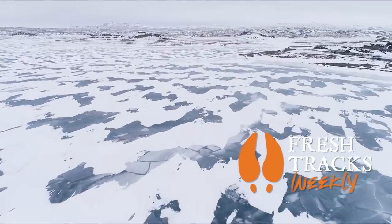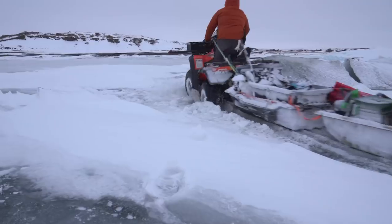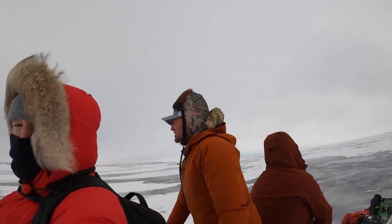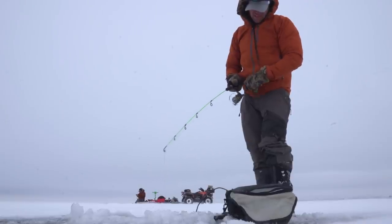So last week, we were out in eastern Montana, and we put a lot of miles on both the pickup and the ATV. We were trying to catch lake trout. We fished our butts off, and we covered a ton of ground, and we just didn't have a lot of luck.